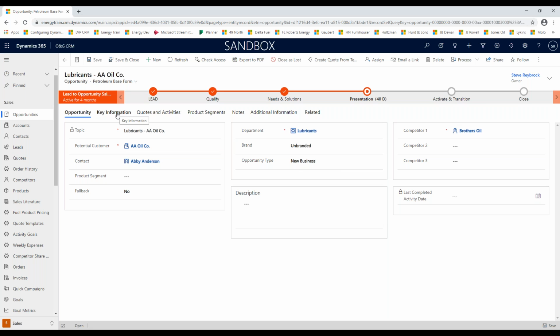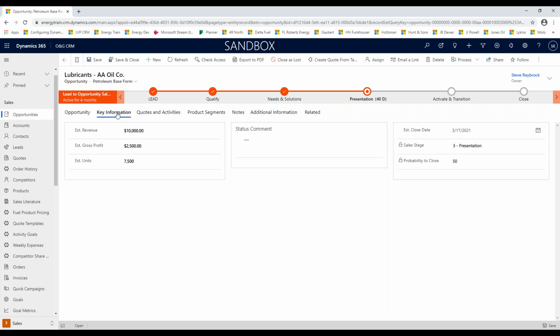I would say the more important information is under this second tab. How big of an opportunity is it? What's the status of it? And when do I think I'm going to close it? This is a really important date because this helps us with a lot of reporting and analysis, gap to goal analysis for one thing, strength of pipeline. So you always want this estimated close date to be somewhere out in the future.